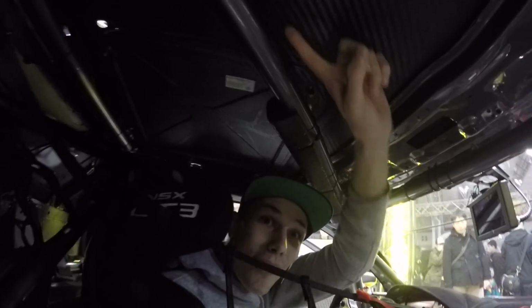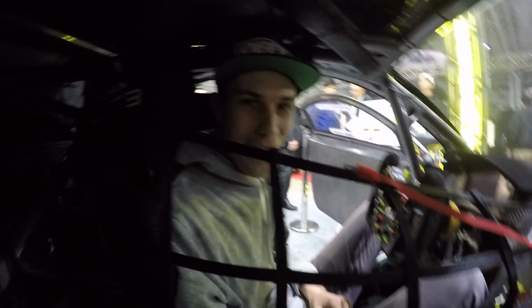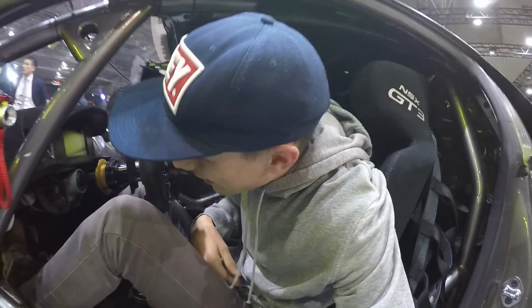Just look at everything. The roof is carbon fiber. Everything in the back here with the roll cage that ties into it. The doors. This is amazing. I love it. I want to drive one of these one day. GT3 series car. This is awesome. It's also the new NSX, obviously. I think I've said that enough. I'm panicking and I don't know what to say because I'm just freaking out.